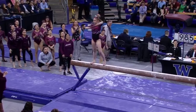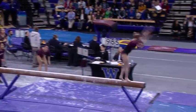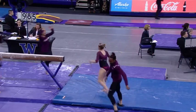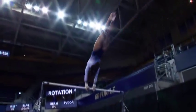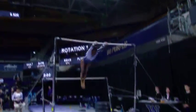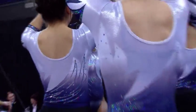Solid piked side semi. Alexis Brown with a solid routine so far. Great handstand positions. She has a 9.9 career high. Woo! Doing a little creative recovery there and holds on to the landing. That is senior experience there for the team leader of UC Davis.